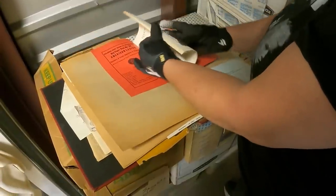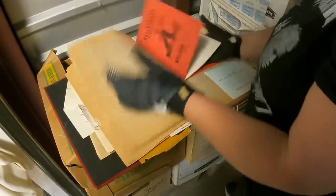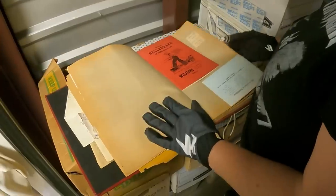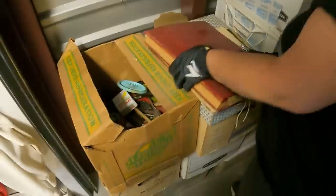So you can still look at it. Interesting. I mean, man, 25 cents. Could spend hours going through this stuff. I know, right? Days, that's why it's taking me so long to get through this.